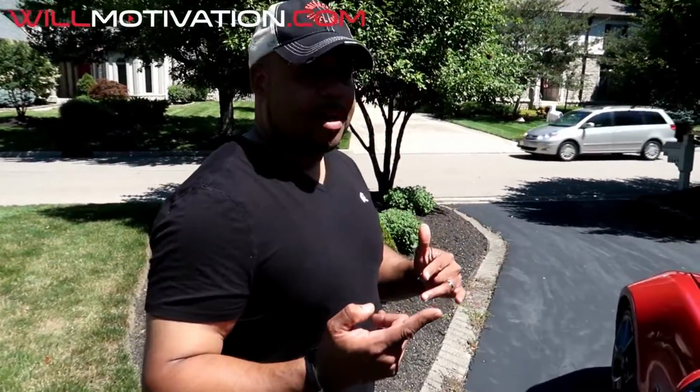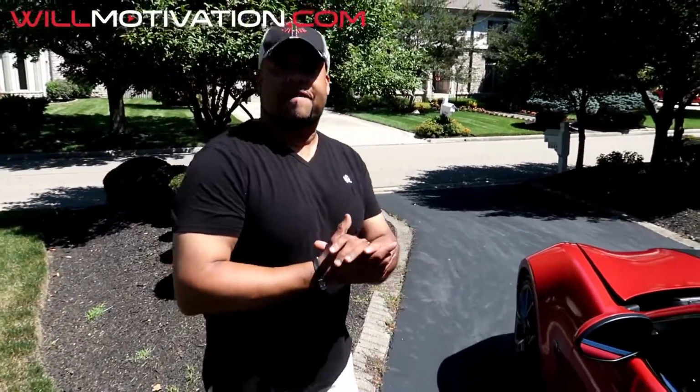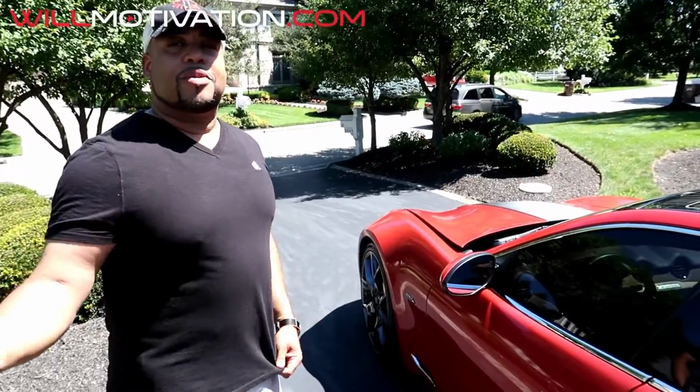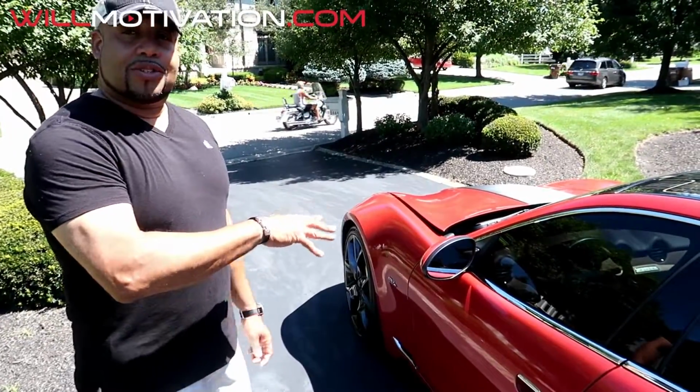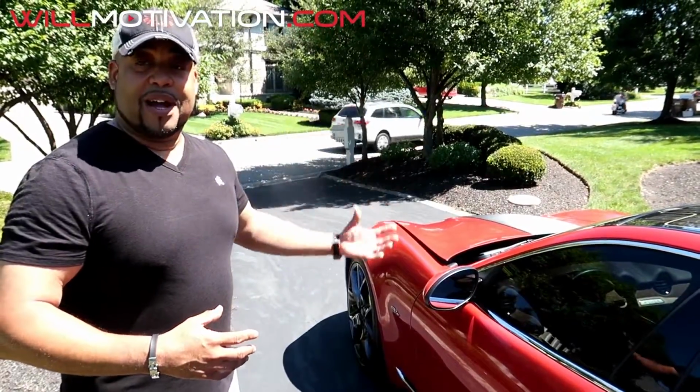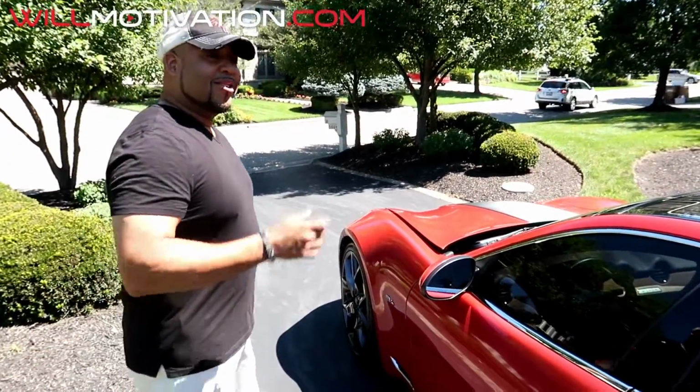One thing about these cars, the electric only gets about 50 miles. Not like a Tesla, it's 300. But Tesla's 100% electric. This also has an engine, so I can still use the gas part of it and get another 200, 300 miles out of it. So this is going to be our trip. This is going to be the longest trip it's been on in Cleveland.